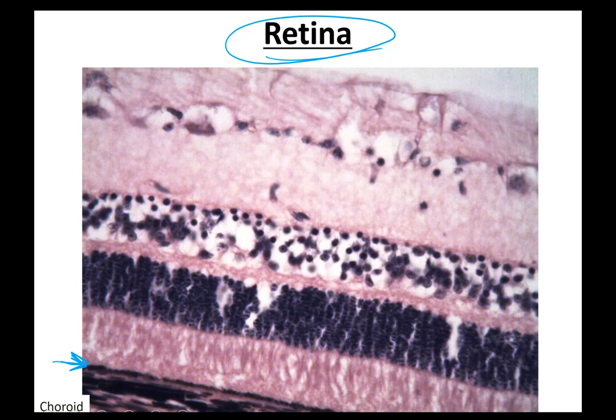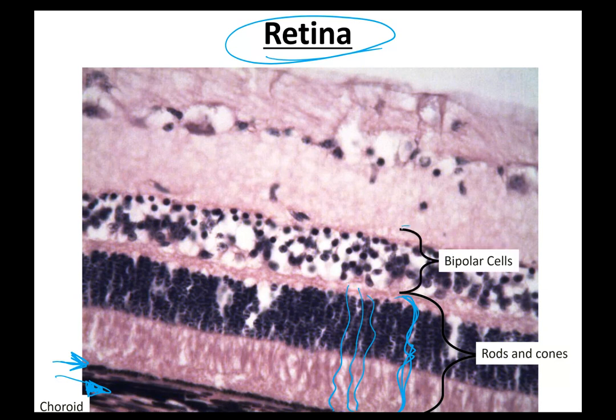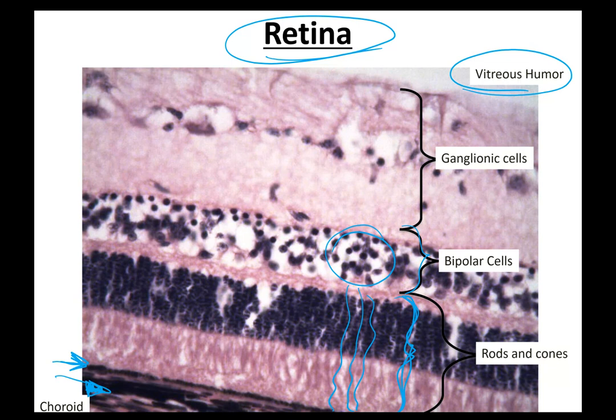You've got the choroid way the heck down here. See all this black gunk back here? This is the choroid. Then you've got the rods and cones. These are the rods and cones. These long-looking, stringy cells, these are the rods and cones. Then you've got the bipolar cells. You can see the nuclei of the bipolar cells. And then internal to that, you have the ganglionic cells. Now, the ganglionic cells are the ones next to that vitreous humor on the inside of your eye.